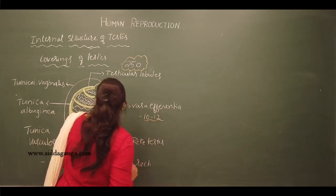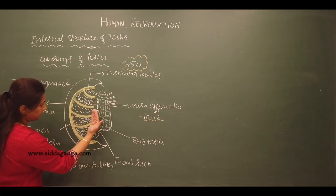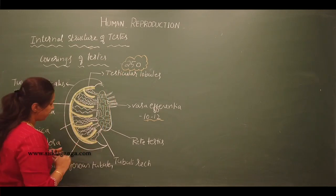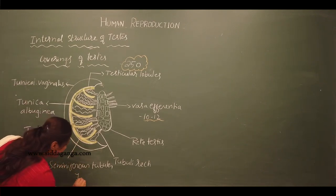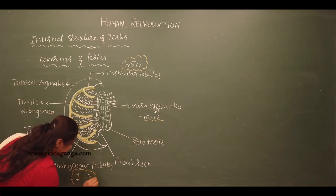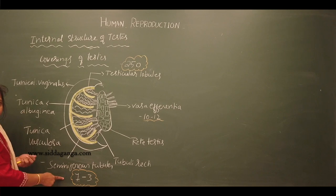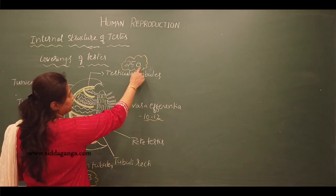Okay, so these are all the structures present inside the testis. Inside the testis, there are a number of compartments. How many compartments? Nearly 250 compartments. Now in each compartment, how many seminiferous tubules are present? Nearly 1 to 3 seminiferous tubules are present in each compartment, that is, in each testicular lobule. And the number of testicular lobules is 250.